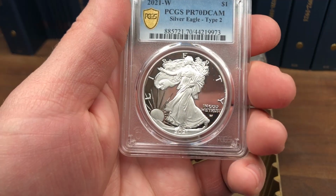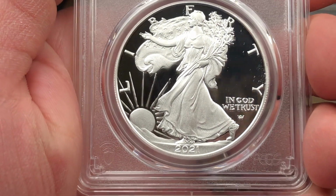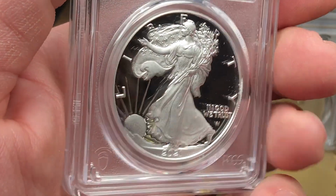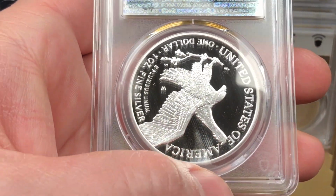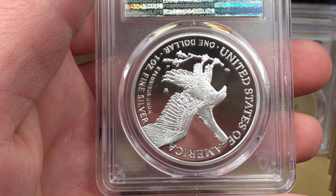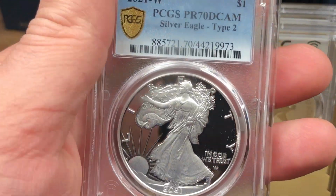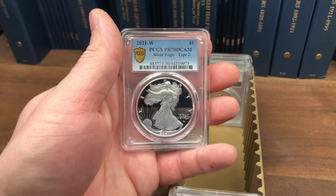Again, took these out of the US Mint packaging myself. Was very careful in doing so. Very happy to see that I was able to get them to the PCGS grading facility unscathed. That means the way I package them is correct and that it's protecting them as they get shipped literally across the United States. So very happy with that. Gonna be preserved, staying in my collection forever. Very happy.